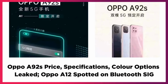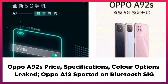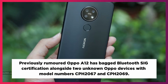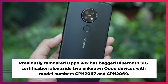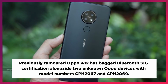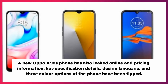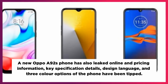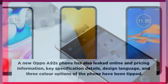Oppo A92s price, specifications, and color options leaked, and the Oppo A12 has been spotted on Bluetooth SIG. The previously rumored Oppo A12 has bagged Bluetooth SIG certification alongside two unknown Oppo devices with model numbers CPH2067 and CPH2069. A new Oppo A92s phone has also leaked online, and pricing information, key specification details, design language, and 3 color options of the phone have been tipped.